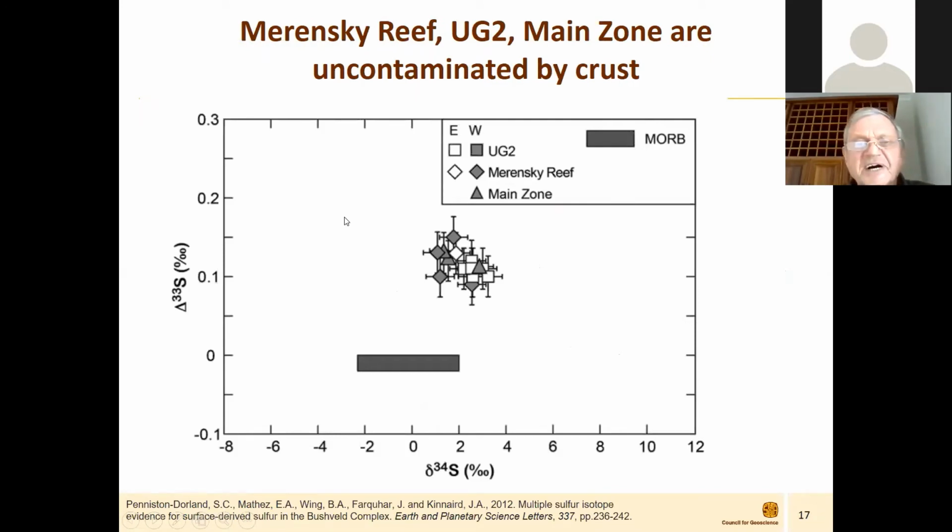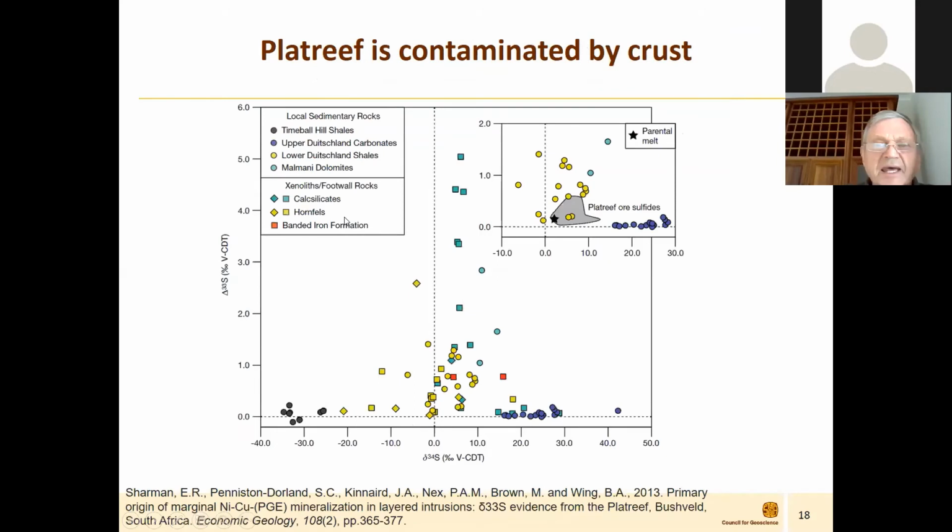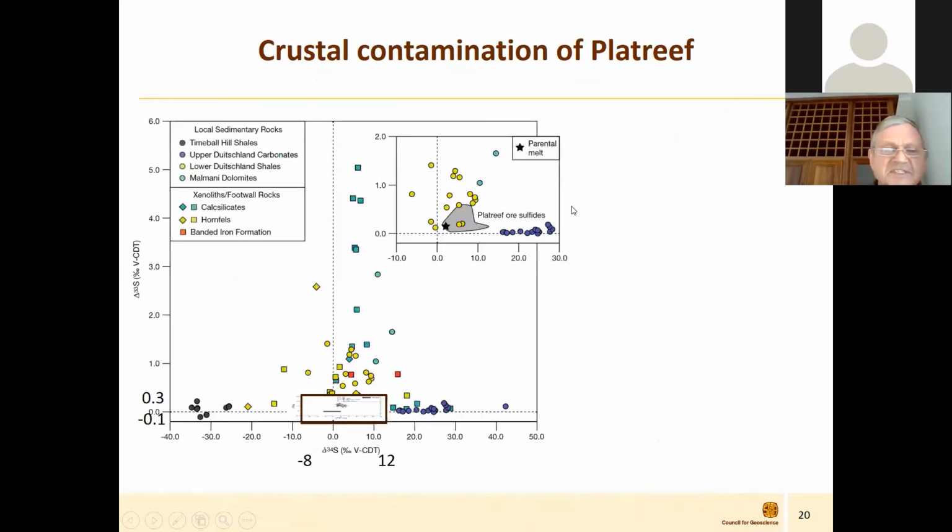Now the sulfur isotopes in the Merensky Reef and in the UG2 and in the Main Zone are incredibly restricted. This is a study by Penniston-Dorland and others. This very tight cluster is actually extraordinarily tight. So the Platreef, this is the Merensky Reef, is actually this little star. The Platreef does show signs of contamination.